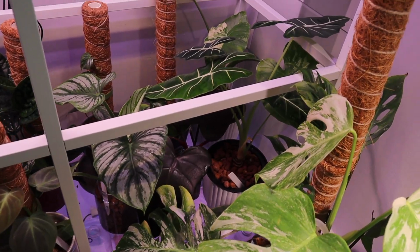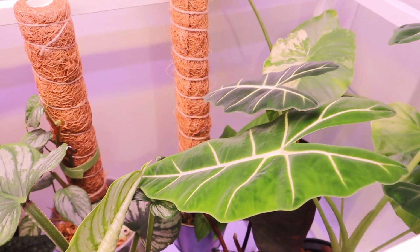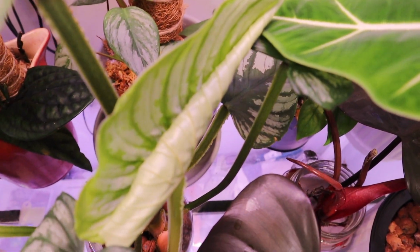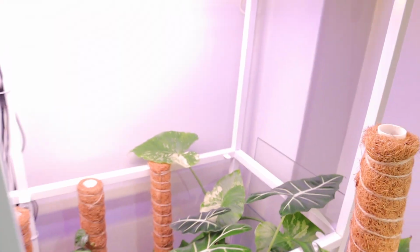Another exciting one, y'all know that I recently fell back in love with my Philodendron Mambii. I mean, look at these leaves. How could you not? This is another newish one, and it's unfurling one right there. I cannot wait to see what this one looks like when it unfurls. I hope it's bigger than the last 2. That would be very exciting.